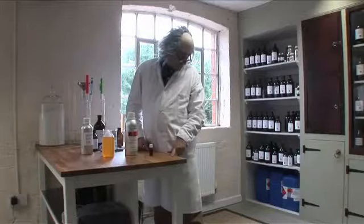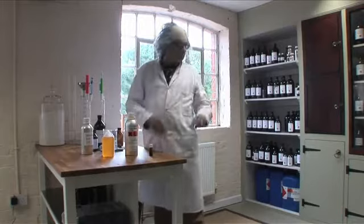Basically, Rose Otto, Bulgarian or Turkish, is over. It's just at the moment, the Bulgarian one is about £5,400 for a kilo. The reason it's so expensive is it needs about 10,000 kilos of roses to make the oil.